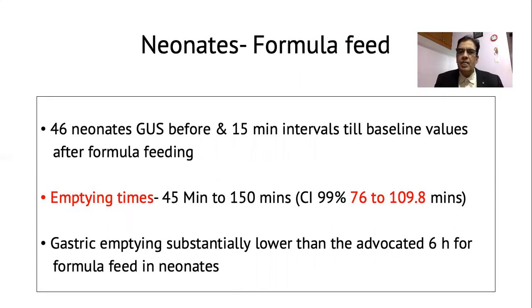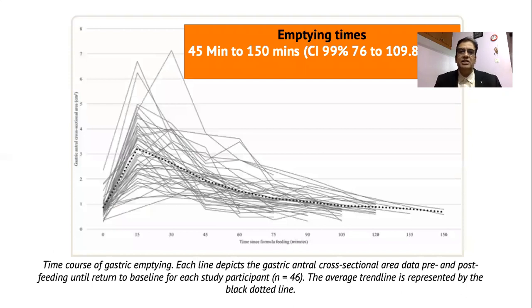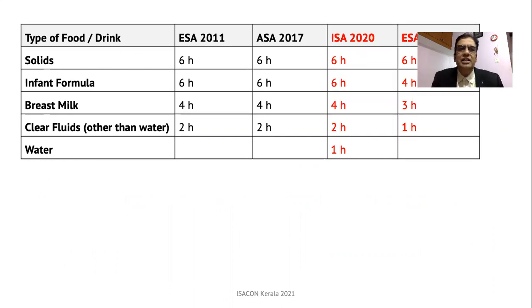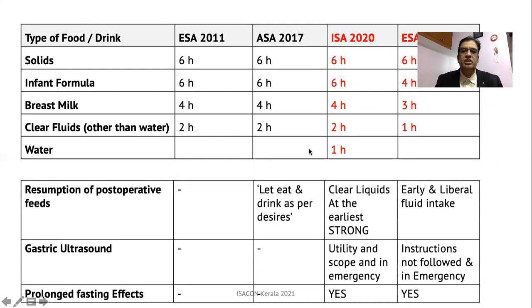That 6 hours is the way in the majority of the guidelines which have been published. As the graph I have shown indicates, the majority of emptying is over before 105 minutes and the maximum is 120 minutes. In fact, there has been a publication just a few days ago on preoperative fasting in children by the European Society of Anesthesiology and Intensive Care. One difference in the European Society guideline is the advice on breast milk. They are talking about 3 hours instead of 4 hours, which has been the case with our guidelines, the ASA guidelines of 2017 and ESA of 2011. We have been able to specifically talk about 1 hour with respect to administration of water up to 3 ml per kg, but other guidelines have not spoken about this aspect.